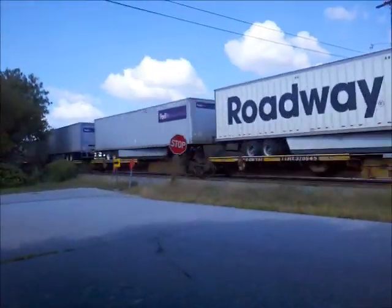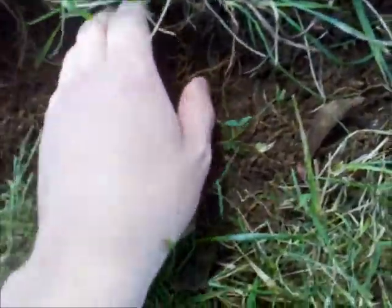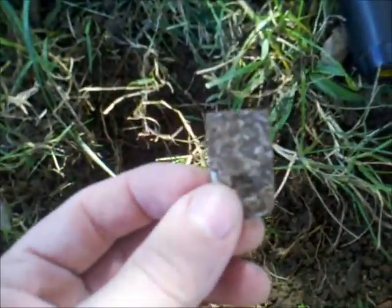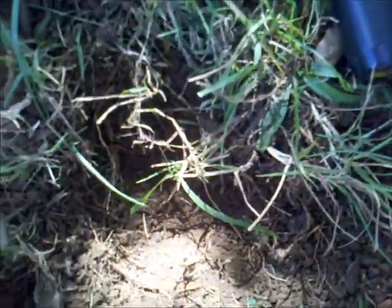Woo-wee, boy, that's loud. Anyway, that was kind of scary when you're not expecting it. Did some digging, and I found a piece of metal, but unfortunately I seem to have lost it since the train went by. There was a little piece of aluminum. Oh, there it is, right there. The train startled me so bad I lost what it was. I don't have a clue what that could be, but it's got a little hole in it. Maybe a tag or something. Oh well, on to the next one.